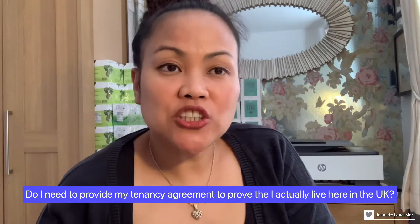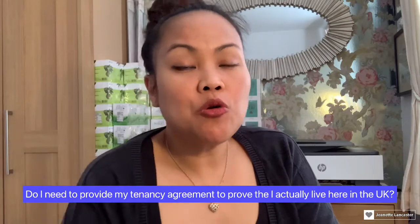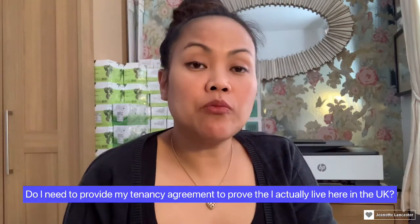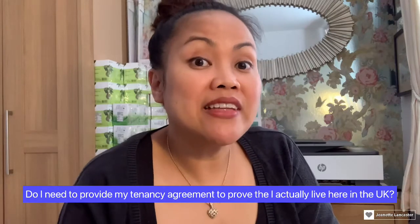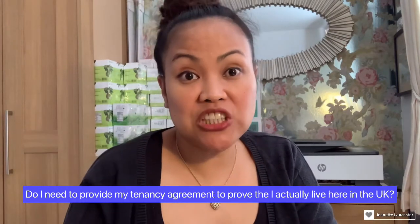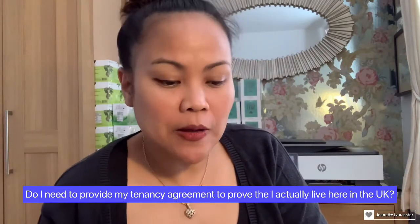Okay, to answer that question quickly, Amira, when your sister visiting here in the UK, part of the requirements is to provide the evidence of accommodation. So if she's staying with you, it's important that you provide a copy of tenancy agreement to prove that she will be staying with you and you have space for her. So that's really important. Okay.